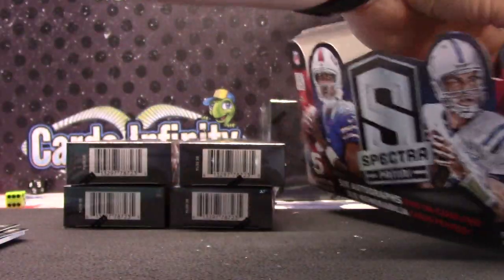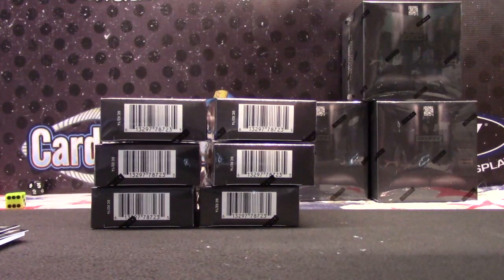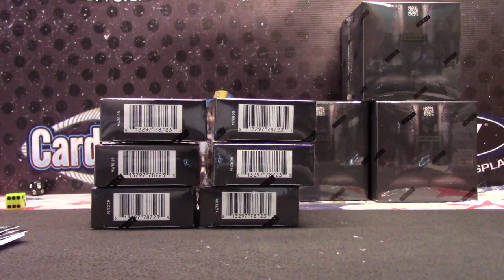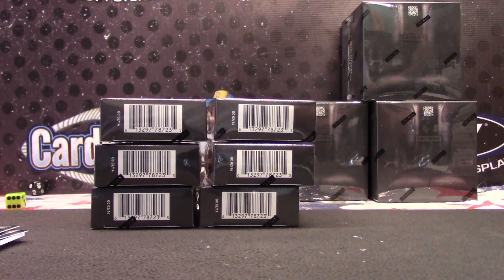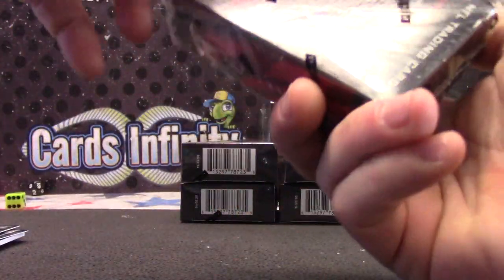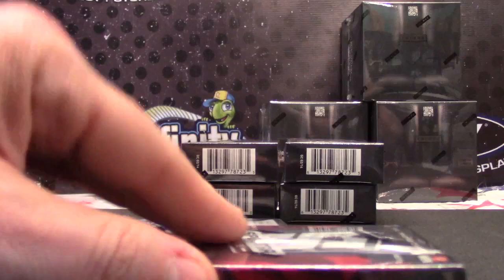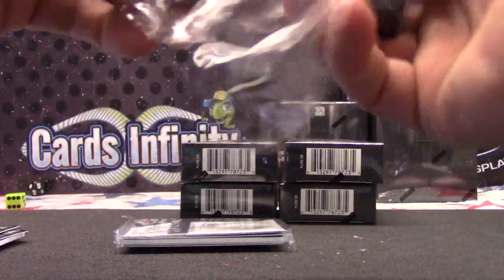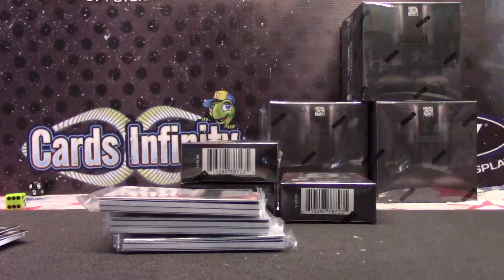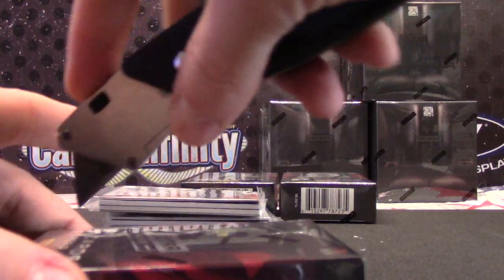Got a gold in here, Jacob, a 1 of 1, EJ Manuel blue, 2 tag patch autos out of this case. This 13's been delivering. Redeem it, Zori, yeah. Panini's redemptions, they don't expire.